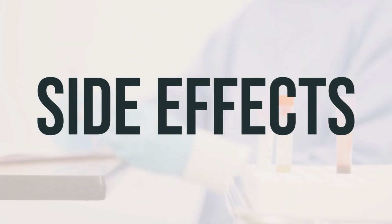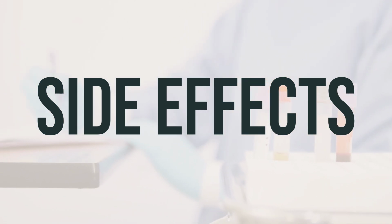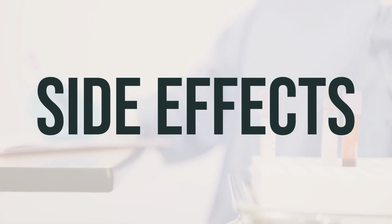Many people using this medication do not experience serious side effects. However, it is important to tell your doctor right away if you experience any serious side effects, such as unusual or rapid weight loss, mental or mood changes, vision changes, change in skin color, fainting, easy bleeding or bruising, bloody urine, or signs of an ovarian cyst.